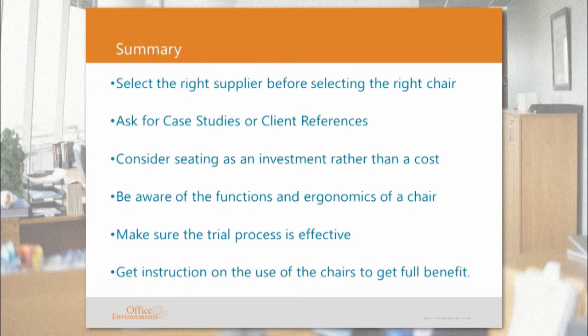Following that meeting, we then present a range of chairs, usually about 5 or so, along with guide prices. Following further discussions, we try to trim it down to maybe 2 or 3 chairs to trial. As mentioned earlier, user trials are really, really important. At the very minimum, you'll get 1 chair of each model from us to try, and depending on the size of the project, maybe more.